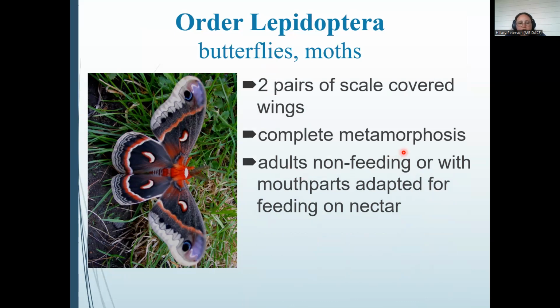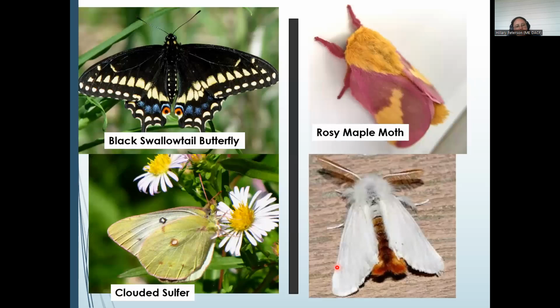Oftentimes the adults are non-feeding, or they do feed just on sugar, on the nectar. And typically caterpillars are leaf feeders. It shows four species: the black swallowtail butterfly, the rosy maple moth, the clouded sulfur, and our super fun special friend here in Maine, the brown-tail moth. So this is what the adult of the brown-tail moth looks like.